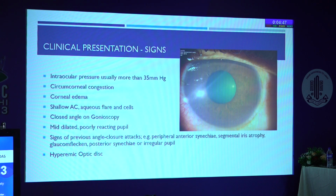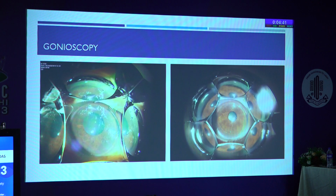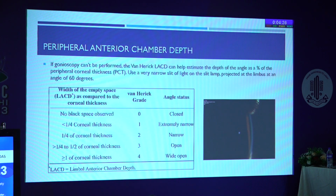And if corneal edema is not too bad and visualization permits, you will be able to see a hyperemic optic disc in acute cases. Now, gonioscopy is diagnostic. You will see the extent of angle closure, presence of anterior synechiae on gonioscopy, but sometimes corneal edema may preclude proper visualization. So this is a quick, simple test on the slit lamp, the peripheral anterior chamber depth. You can grade the shallowness using the Van Herrick's grading, wherein you use a very narrow slit of the slit lamp, project it at the limbus at about 60 degrees, and compare the thickness of the cornea with the dark area that you see in the anterior chamber.